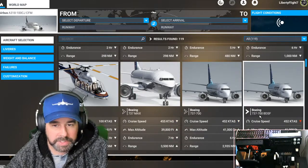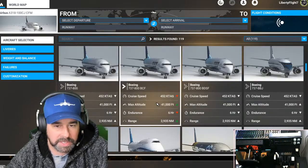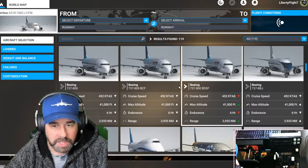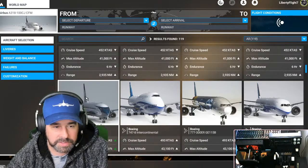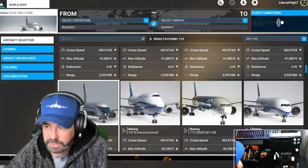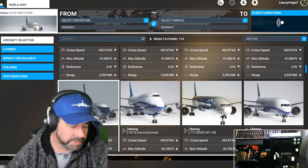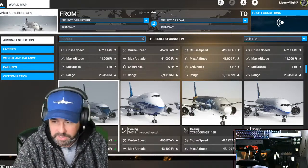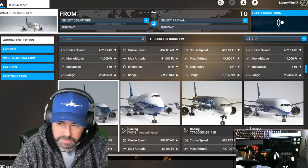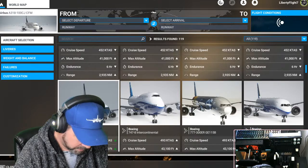And I just picked up the 737-800 right here, which I was planning on doing a flight with in the private jet variant yesterday, but my stream crashed. Actually, I should just do a flight with this. This is the one I really want to fly. The APU is starting. Oh, yeah. APU is started.